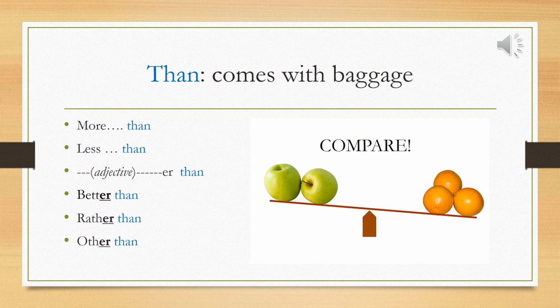Now, there are three more words ending with ER. Better than, as you know, better is the comparative word for what? For more good. Like something is good, but something is better. Okay? You don't say gooder, you say better. And you don't say goodest, you say the best. Rather than, other than, in a way, are also comparative words. And these happen to also end with ER.